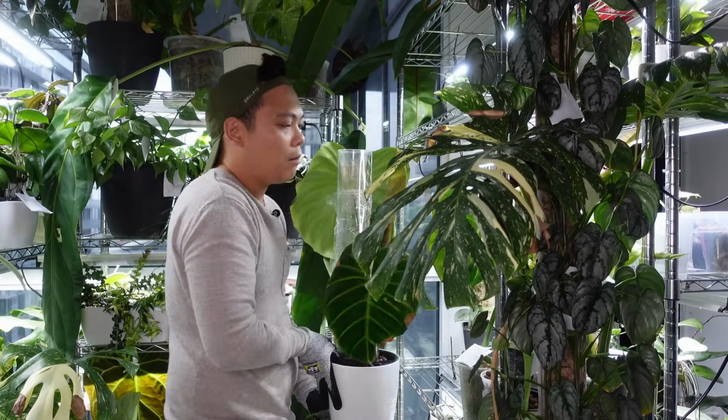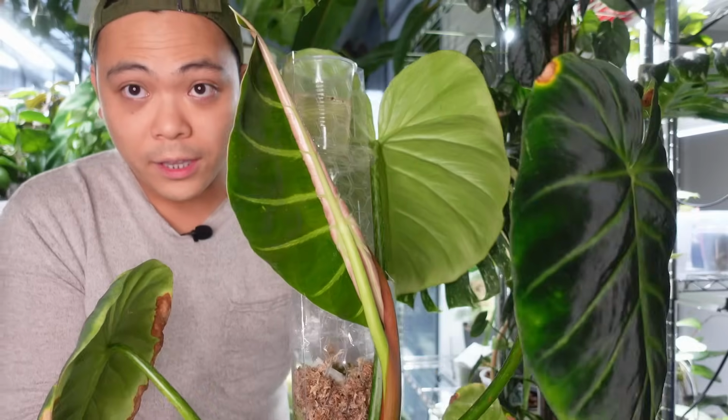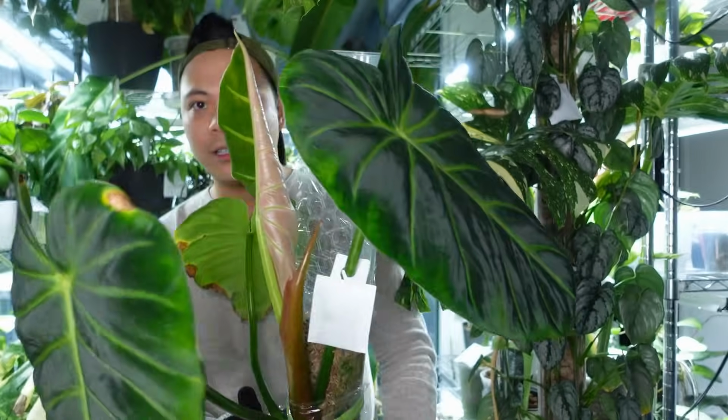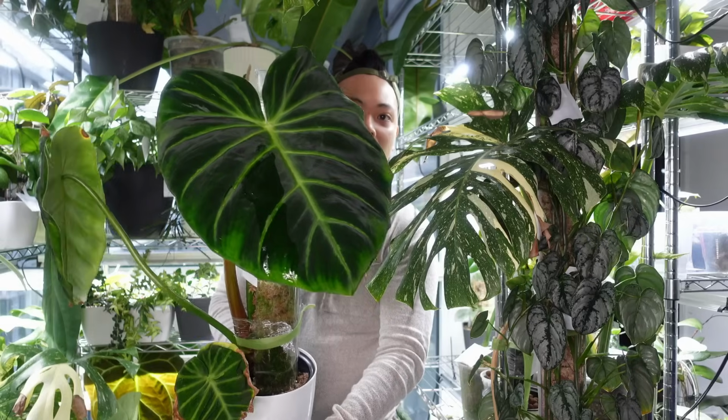And okay. Oh my gosh. What am I grabbing? Oh my gosh, look at this new leaf. I'm really hoping it's the same size as the previous. This isn't the newest one, it's this one. Oh my gosh, I'm spilling water.